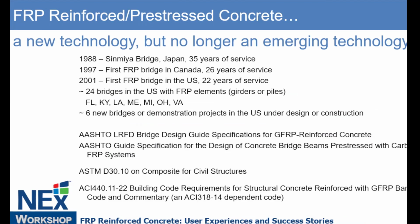So FRP reinforced and pre-stressed concrete is, I think we all have to agree, still a new technology. That's why we're having these kinds of workshops. But I would argue it is no longer an emerging technology. Why do I say that?